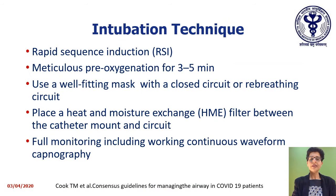Rapid sequence induction is the technique of choice for intubating patients with COVID-19 disease. Before that, a meticulous pre-oxygenation should be carried out for at least 3 to 5 minutes using a well-fitting mask with a closed circuit or rebreathing circuit. A heat and moisture exchange filter should be placed between the catheter mount and circuit, and full monitoring should be instituted, including capnography.